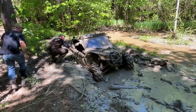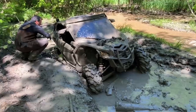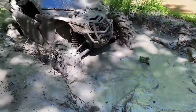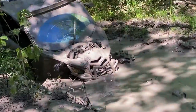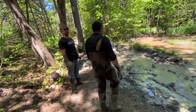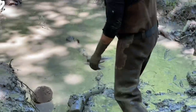Stock axles, it's doing pretty good. Oh, look at that. Alex! Hey, back up and just send it. Yeah, you're stuck in with the wheel well. Oh, there's another log back there. Log. All right, here he goes. Better stand back. Hold on. Too deep. Get that log out. You gonna do it? I feel like she's a part of the mud now.